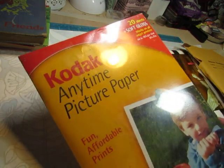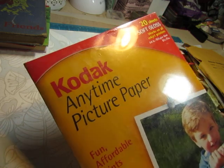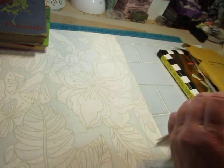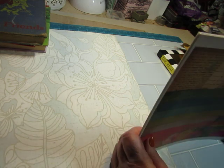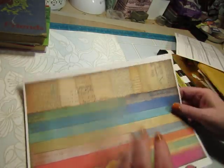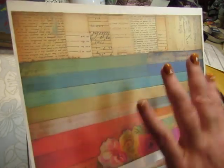I got 2 sets of this Kodak Anytime picture paper, 20 sheets, soft gloss, and I wanted to see what that soft gloss would be like printed. So I actually opened one of the packs and printed it with this set called Rainbow Grunge, and I think it's from Ephemera for Days. Now I wasn't sure which side to put down. I tried to follow the instructions and I did it wrong. So this printed, but it's on the matte side, not the glossy side. So I can cut this up and use it.